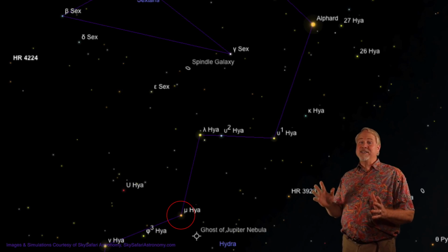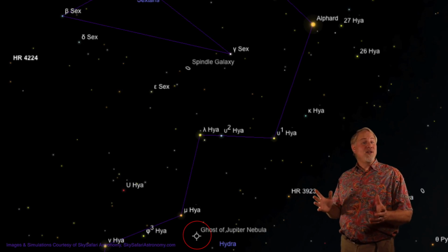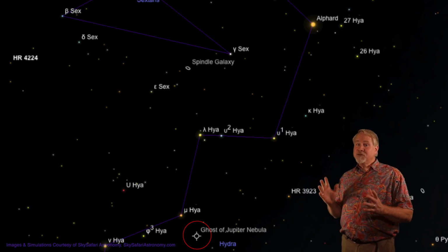So this next one is a very difficult move. The nebula lies 2 degrees to the lower right, but it'll appear only as an enlarged star. It should catch your eye though. It's small, it's less than 1 arc minute across.